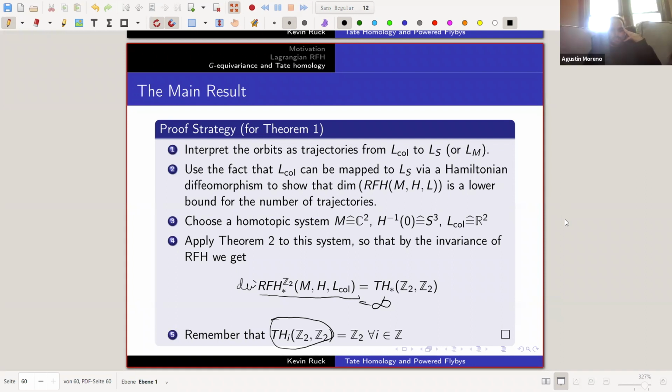I actually have a question if no one else does. In principle, in very non-generic situations, you could have, rather than non-consecutive collisions, multiple collisions on the same trajectory, right? And in principle, could those generate this infinite dimensional Rabinowitz Floer homology?